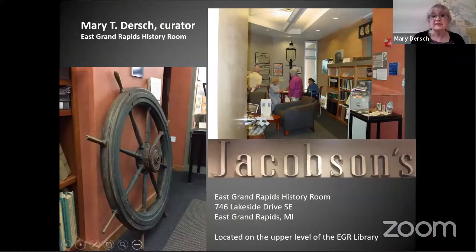As Angela said, I am the curator for the East Grand Rapids History Room. And through the years, I've been privileged to know so many people that are important in the history of East Grand Rapids. This photograph here with the people sitting in the History Room, you can see the gentleman in the cap there. That's Captain Bill Poisson. He was the last steamboat captain of the Ramona on Reeds Lake. And his wife, Grace, sitting there also, in one of our old reproduction gaslight lamps.